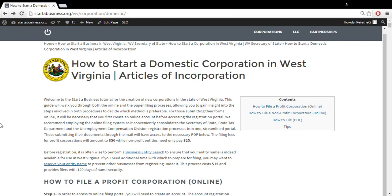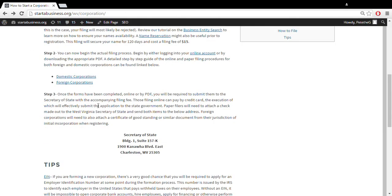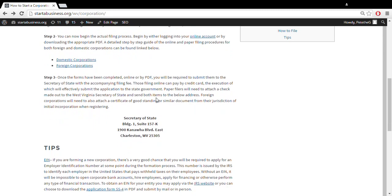Now, once either the online filing or the PDF has been completed, you'll need to pay the filing fee. This can be done by credit card or by check made out to the West Virginia Secretary of State. Of course, credit card is if you're filing online, and the check is if you're filing through the mail. Paying the filing fee online will mark the completion of the filing process. It'll submit the applications to the various departments in which you filed, and it'll also pay the filing fee directly.